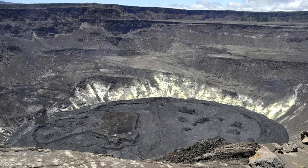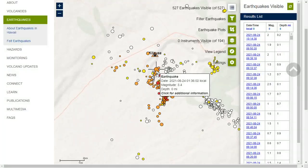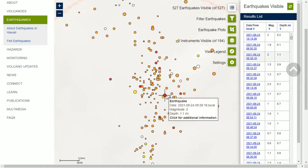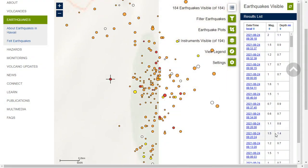The earthquake swarm began around 4:30 p.m. on Monday evening in Hawaii, and continued through the night and into the early morning on Tuesday. At about 1:30 a.m. this morning, the swarm intensified in this region, indicating an intrusion of magma occurring 1 to 2 kilometers, or about a mile, beneath the south caldera.